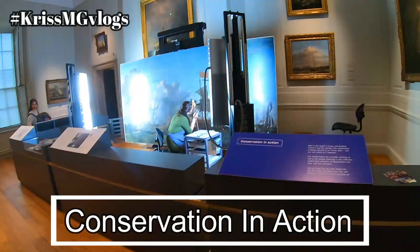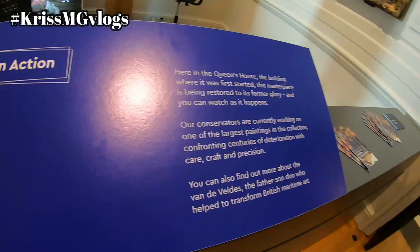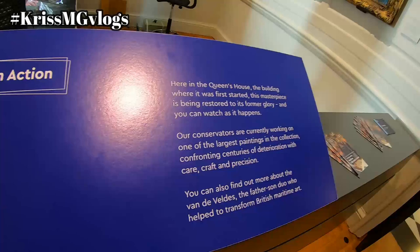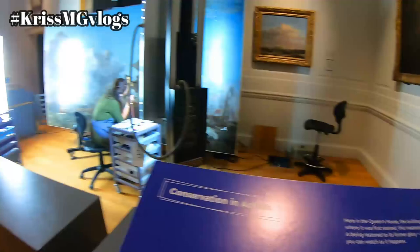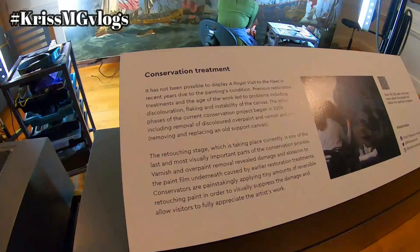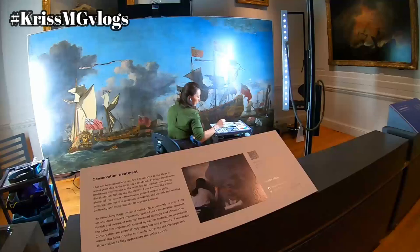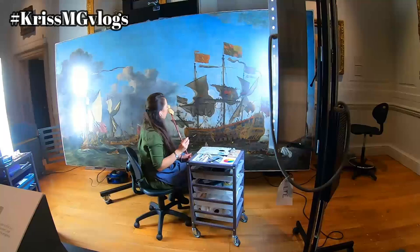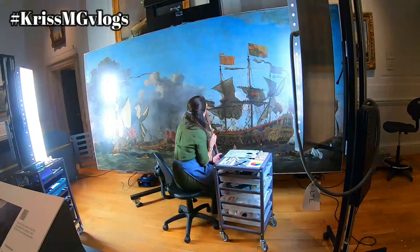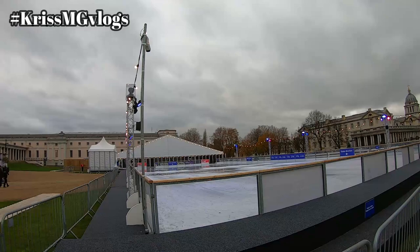This area is called Conservation in Action. They've got an explanation here. It says, here in the Queen's House, the building where it was first started, this masterpiece is being restored to its former glory, and you can watch it as it happens. Okay. Oh. Wow, great. So this painting is called A Royal Visit to the Fleet. There was people on it earlier. I guess it's closed now. But here it is.